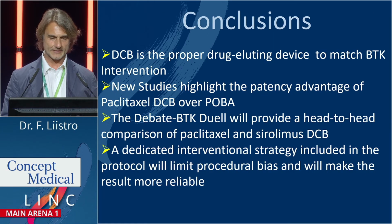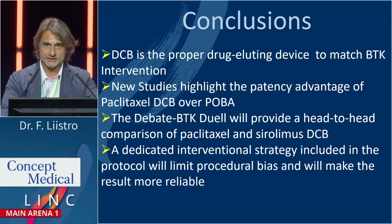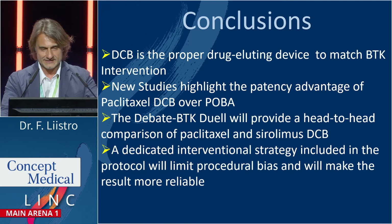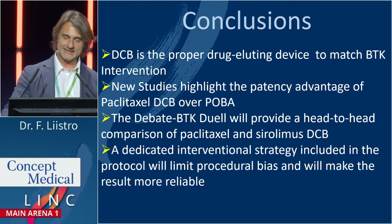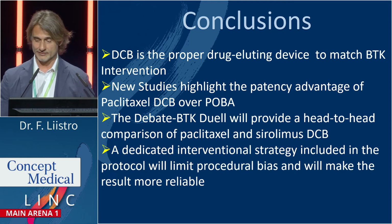So in conclusion, DCB, in my opinion, up to now is the proper drug-eluting device to match this BTK complex intervention scenario. New studies highlight the patency advantage of paclitaxel DCB over POBA. This debate BTK duel will provide a head-to-head comparison of paclitaxel and sirolimus DCB with a dedicated interventional strategy included in the protocol that will limit the procedural bias and will make the result more reliable. Thank you.